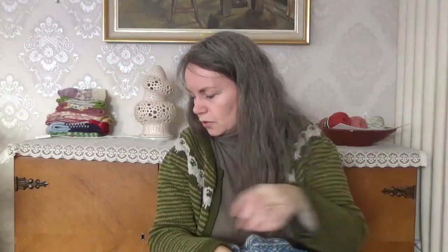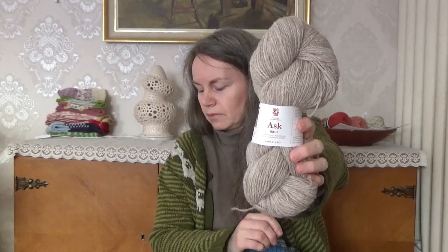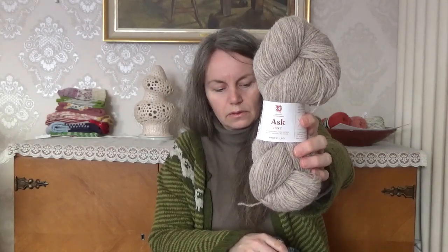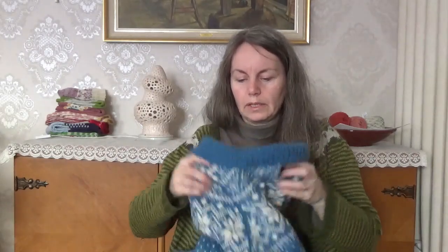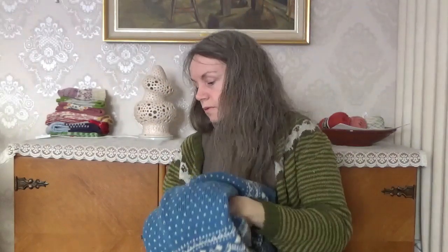This yarn is not Rauma. This is Ask, and I had my Ask skein somewhere. This is Hillesvåg. Ask is a little bit thinner than the three ply. Is that the name? This is maybe light DK or something. 100% wool. I love it. This was the first jacket I made in Ask, and I have used it a lot.